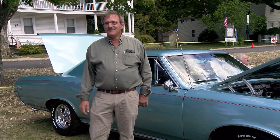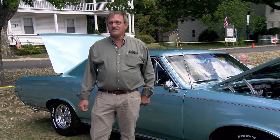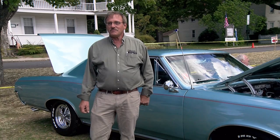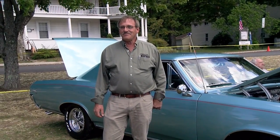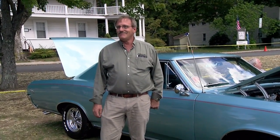And what are some of the things you've done to this? I've done the engine over, the interior, and the rear trunk. And some chrome work too? And I just polished up all the chrome to get it back to original color. How big is the engine? 350. It's a 1976 Pontiac 350 in it though. Okay. What happened to the original motor? I don't know. I'd love to find out.